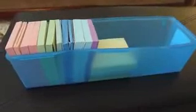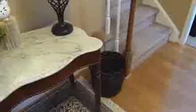Since it's super dark and hard to see, I took this out of my desk drawer for you guys. Did you know that the Dollar Tree bins perfectly fit Post-it notes? Like perfectly. Whether you're putting them in this top way or in the long way like this, I love these things. They come in two sizes, a long size and a short square size. So super fun fact, next time you're in Dollar Tree, pick some of these up if you need to store your Post-its.